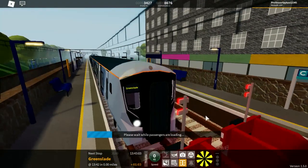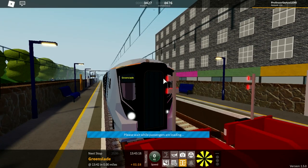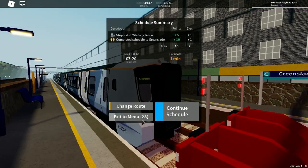The other thing to note is that the frontal destination display is a different colour from the usual. Usually they're that sort of orangey colour, but this appears to be more of a yellowy greeny colour. But yes, that is the 730.